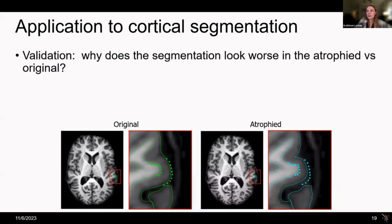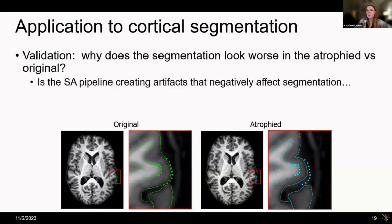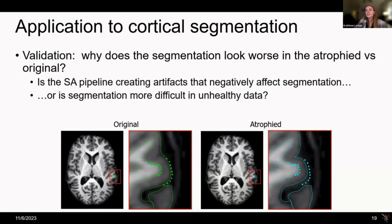Now, while you're looking at this data, you might think, your atrophied time point does look worse than your original. I did notice that while I was doing my research, and I was worried about that. So I was wondering, is the atrophy pipeline creating artifacts that are negatively affecting the segmentation? Or is it just that segmentation is harder to do in unhealthy data than in healthy data?